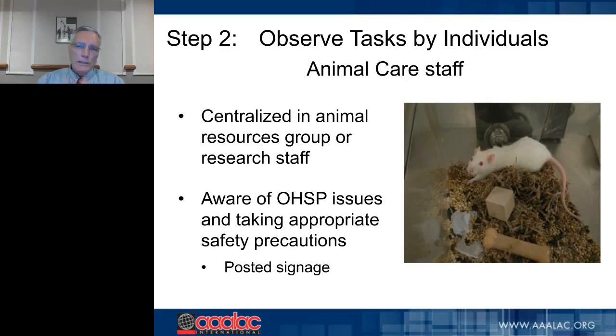Step 2 of the assessment, as I like to call it, is actually observing individuals performing the task. We've already discussed the fact that the program description provides that detailed self-assessment where it provides the basis and is read intensely before a site visit, but then the best place is to observe folks conducting their duties. Animal care staff, most animal care staff may be in a centralized department such as the Division of Lab Animal Resources, or perhaps it's decentralized where the training is conducted only by the research staff, the principal investigator. Are folks aware of occupational health and safety issues?